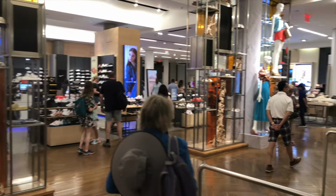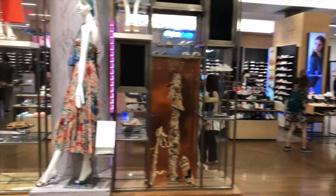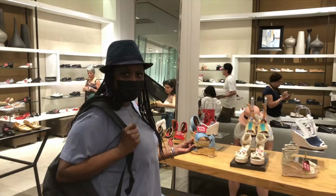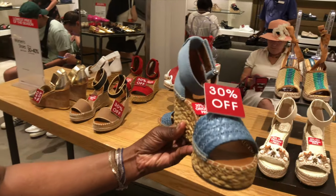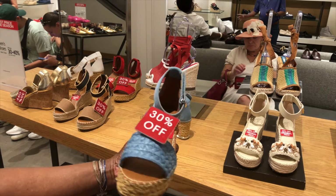Alrighty, we are on the second floor of Macy's, and mom is already over here looking at a shoe. Let's see what she's looking at. These right here are Franco Sarto. You can never go wrong with a wedge shoe. That's pretty. Right here, it's 30% off.